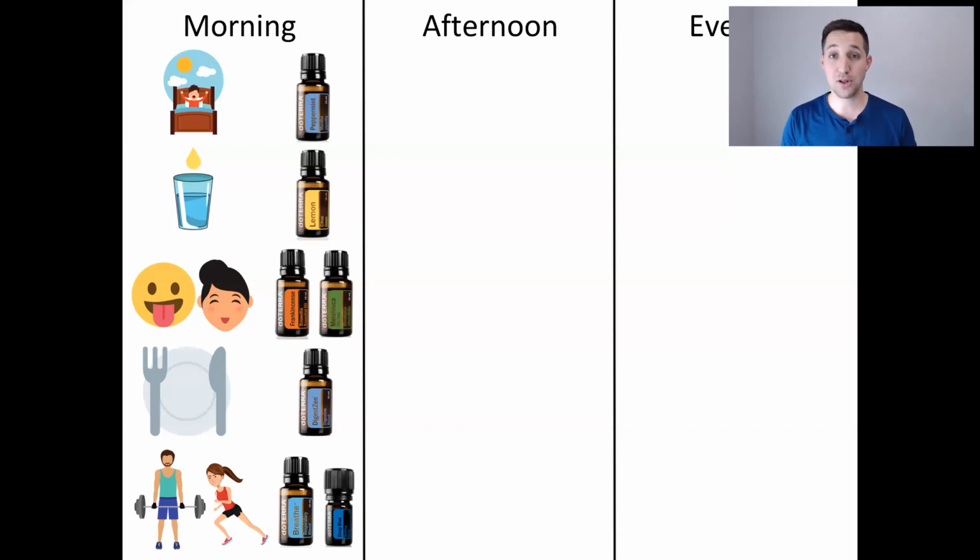Deep Blue is my favorite essential oil for any kind of muscle or joint discomfort. That includes pre and post workout, applying it topically. For me, I apply it consistently to my knee because I've had some knee issues in the past, and my ankle because I sprained my ankle recently. It helps to bring down inflammation, and it helps you recover from your workouts, okay?